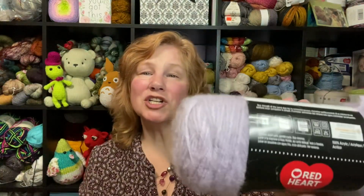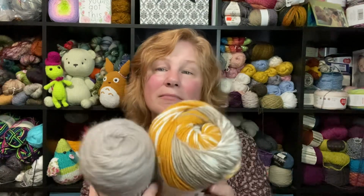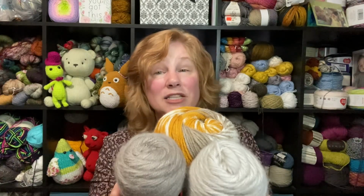This is a lovely lavender. Isn't that gorgeous? Then I got the brushed acrylic to go with it. Look at that lavender with the lavender brushed acrylic. How pretty is that? And then this one, I couldn't make up my mind which one I wanted, and that's pretty too, so I got both. I did the calculation, and it looks like I ordered 46 skeins from Joanne.